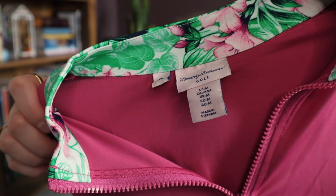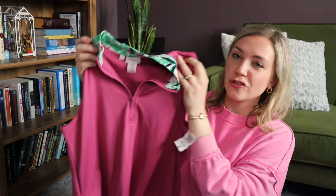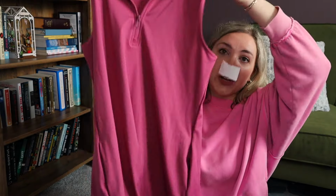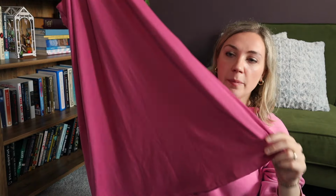Next up, I've got a Tommy Bahama golf dress. This is a size medium. Very adorable. I love this color pink. I love the contrasting collar. It's in really good shape, and I've had pretty good luck with Tommy Bahama in the past. I feel like I've rarely found Tommy Bahama that's in really good shape. So I haven't sold it a whole lot, but I did check comps and I feel like I should get about 25 to 28 for this. And it is a polyester and spandex blend.